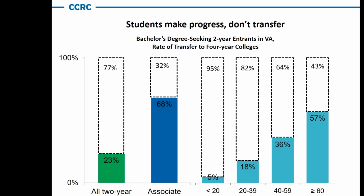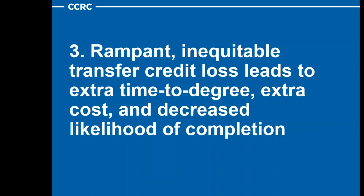And look, we find that even among students who take 60 or more college credits, fewer than 60% are transferring, 40% are not transferring. So they're leaving their cards on the table. They've shown, at least to us, that they can be academically successful. They've indicated a desire to transfer, but they're somehow discouraged from doing that.